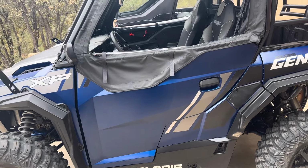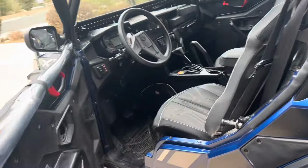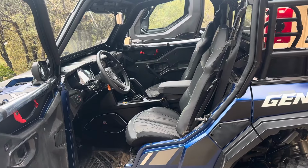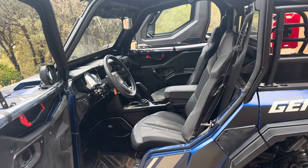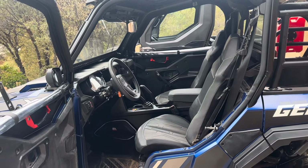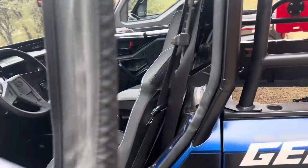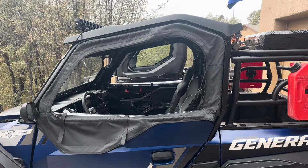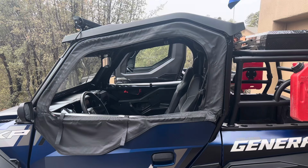Both the Polaris and the Kawasaki have the same opening doors. Again, the Polaris is lower seating than the Kawasaki, so it is easier to get in and out of, in my opinion. Again, me being 6'4". On this unit, we also did add the side enclosures, which are removable. However, I much prefer a power side window.